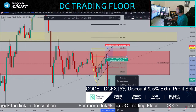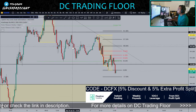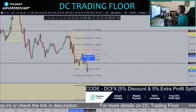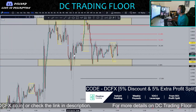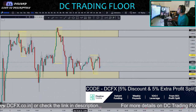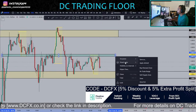Man, GU just dropped around 35 pips. Gold also dropped around 50 pips. Let's see, Euro dollar hasn't broken down just yet. Let's see, we're in this range right over here.